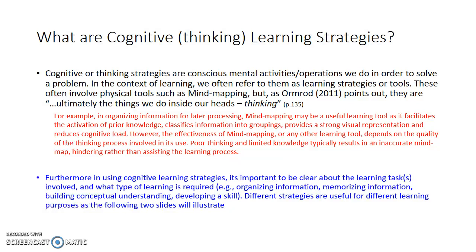Are they trying to organize a lot of information they've got to make sense of it, to summarize it, reduce cognitive load, and then eventually to put it into memory? So there's an organizing strategy, then there's various types of rehearsal and review strategies, etc. Same thing with the skill. You've got to think about, well, what's going to develop this skill effectively and efficiently. So different strategies are useful for different learning purposes.